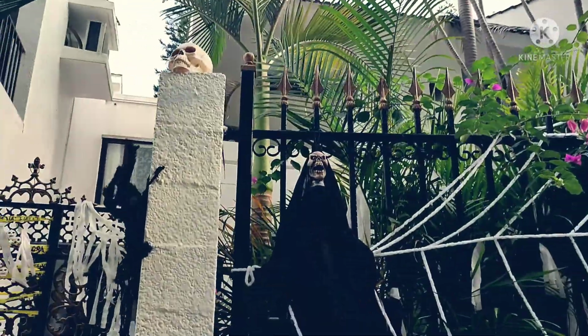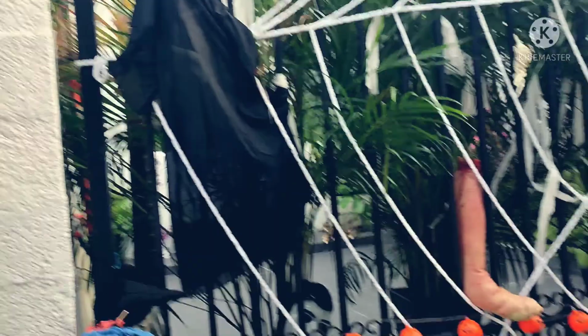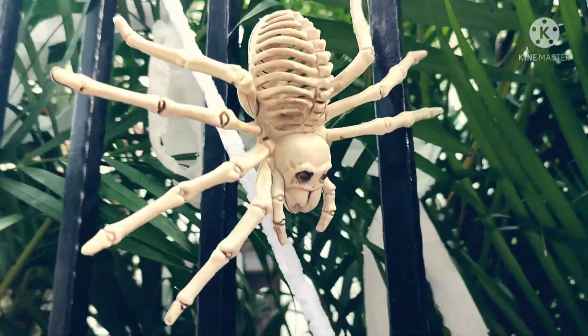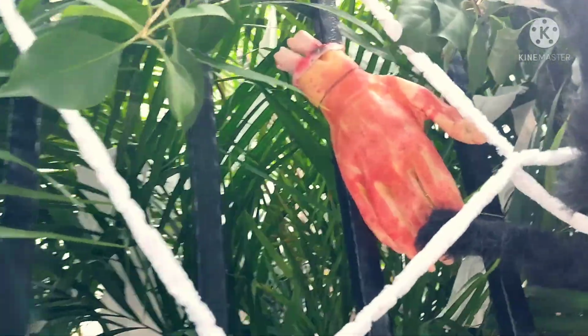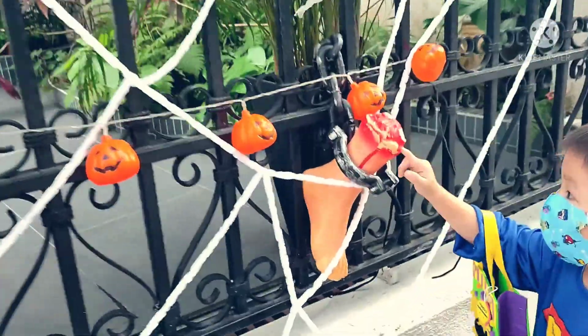Come on! So this guys, this decoration, yung decoration nila ang cute oh. Nakakatakot. Oh, there's a fit! And look at that inside there. And meron din silang mga nakasabit na spider, skeleton spider. Meron ding hands. Ang ganda ng decoration. Yes, small pumpkin lights. Another fit here. Wow, that's so cute.